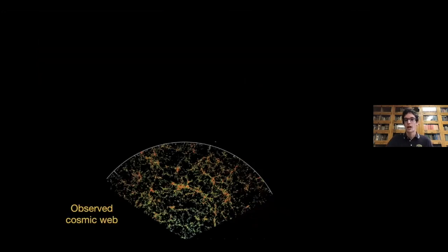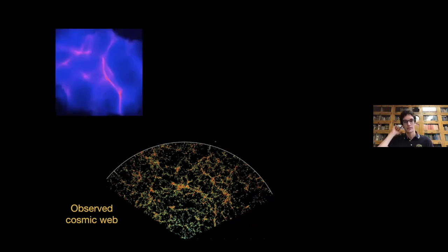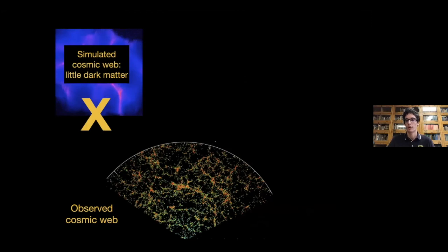And that's basically how we know about dark matter and dark energy. We take the observed cosmic web from the Sloan Digital Sky Survey, and we try to reproduce it on a computer. That's, for example, one guess I did over the weekend. You see that in this case, the simulation doesn't really look like what we've observed, because I've generated a cosmic web with too little dark matter in our universe.